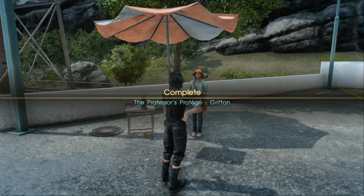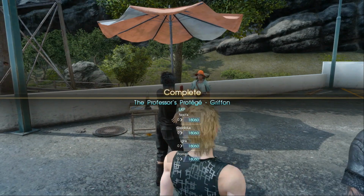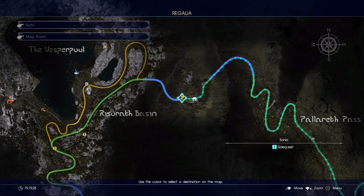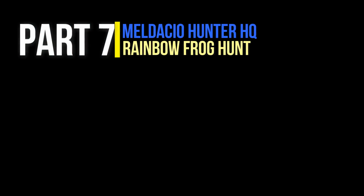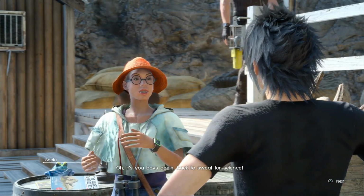Once you get the feathers, head back to Sania, hand it over, get your experience and accessory reward, and you'll be ready to move to the final step. For the final quest, we're going back to the Hunter HQ. Sania will ask us for 5 rainbow frogs this time. The tricky thing here is she won't give us any tips or location you can find these little buggers at.